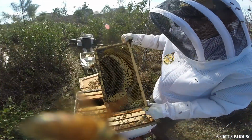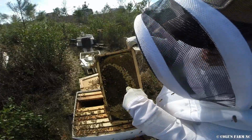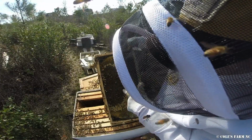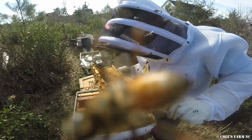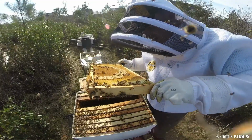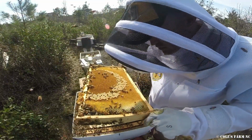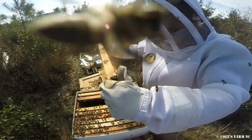This is kind of nice, so probably really hard to tell on camera, but as you can see, nice capped brood band. And then I was looking right here just now, and there's nothing but eggs. Eggs throughout. Eggs for days. And then up top, towards me, between the brood band, small spun larvae.